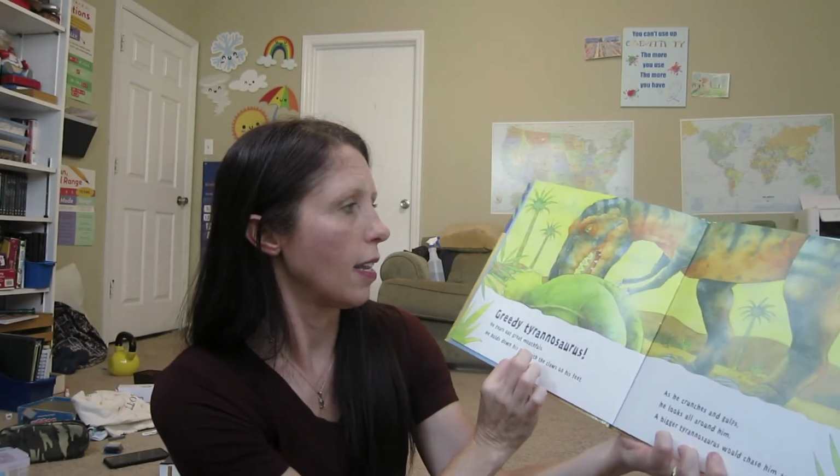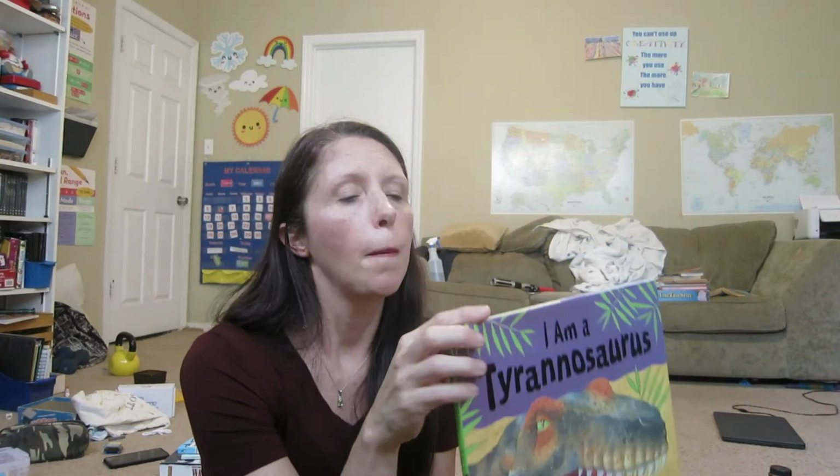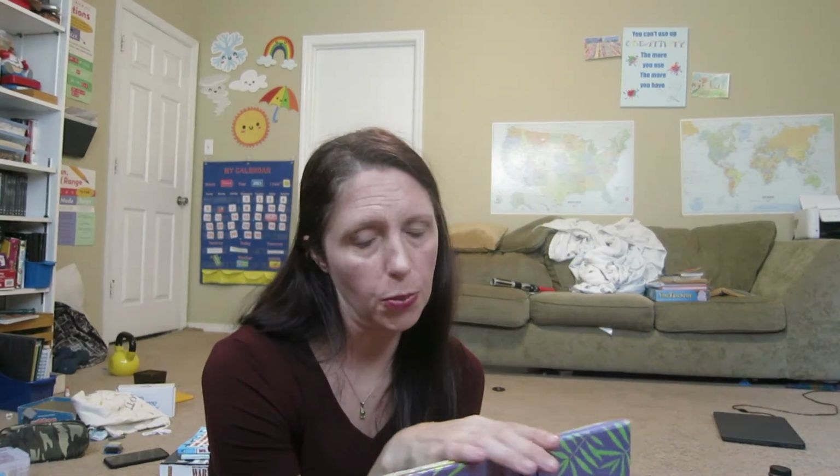And the problem was, Mom did not go through and pre-read this book. And at one point it describes the Tyrannosaurus eating the prey that it catches. And it uses, I mean, my 3rd grader was like, Mom, that's a little graphic. And I was like, you're right, it is. Let me give you an example.